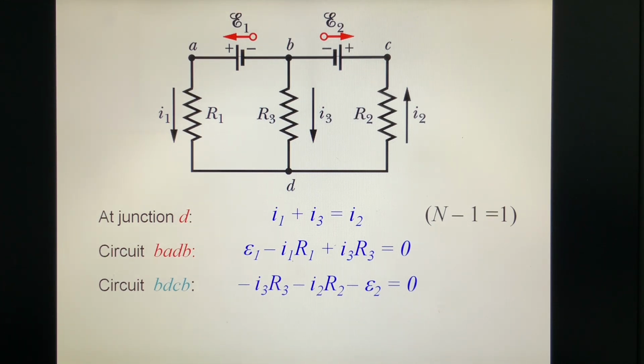These equations have three unknowns, I1, I2, I3. In principle we can solve them in mathematics. You may ask the question, how about the big loop? Of course, it's a loop. But looking at the big loop, R1, R2, epsilon 1, epsilon 2 have all been counted before. So there is no new stuff. So it's not independent.